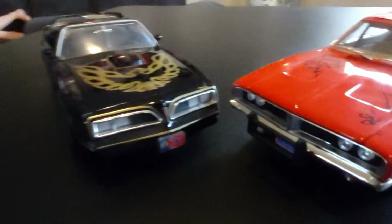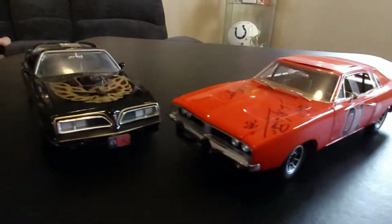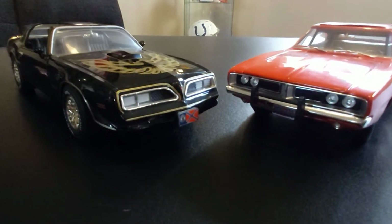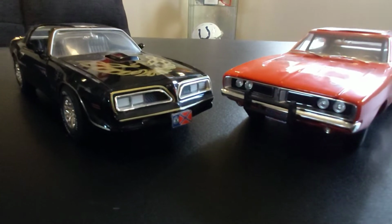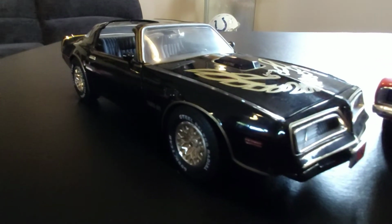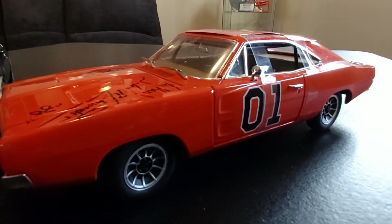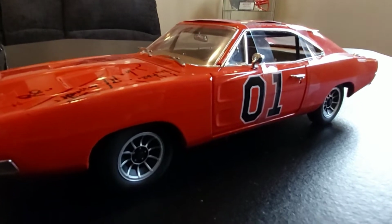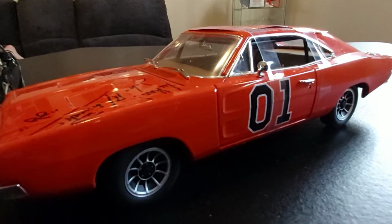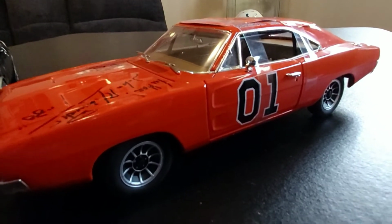We have Smokey and the Bandit's Trans Am and the General Lee. Two of the best cars of all time. When I say best, I might say most famous cars of all time. Because when you think of Smokey and the Bandit, you think of the Trans Am. And when you think of the Dukes of Hazzard, you either think of Daisy Duke or the General Lee, but mostly the General Lee. I gotta say, Daisy is probably a very close second to be the top star of the Dukes of Hazzard.